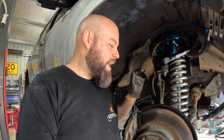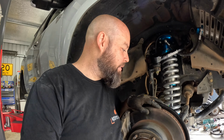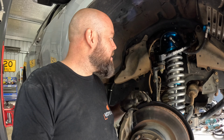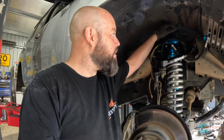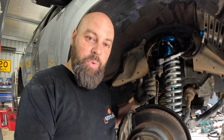So yeah, that's definitely the learning curve, or the learning outcome for that. So yeah, that's the front all done now. I've greased up the ball joint, so that's fine. Everything's just all sitting in there. The only things that are tight at the moment are the top of the struts. Everything else needs to be tightened up, but it needs to be tightened up on the ground. Otherwise you get pinching on all the bushes and everything like that.